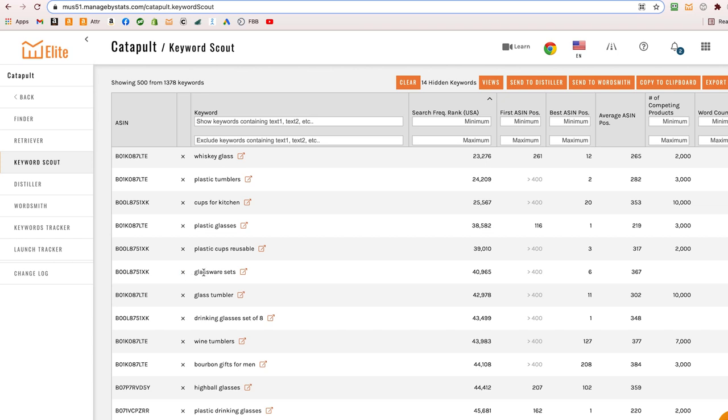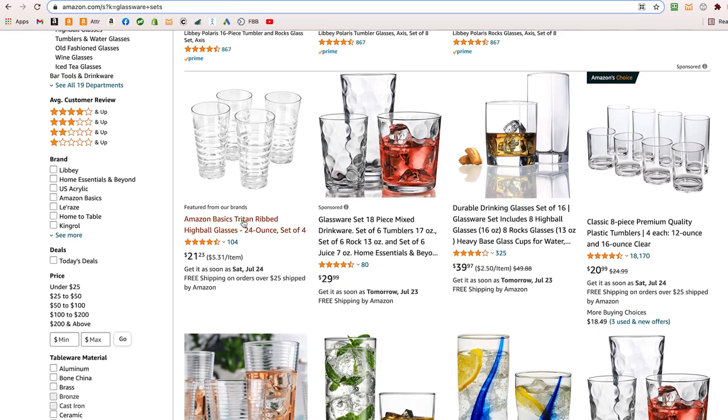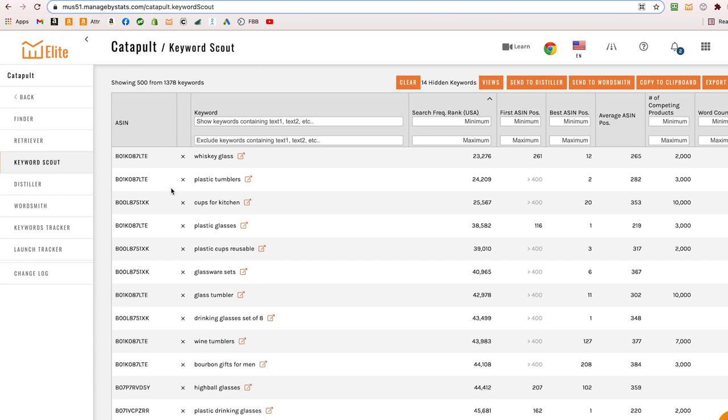Cups for kitchen, sure. Glasses for men, yeah, sure. Now that could be sunglasses, right? I'd be careful with that. Let's check that. It could show up as sunglasses or reading glasses, so glasses for men, let's get rid of that keyword.